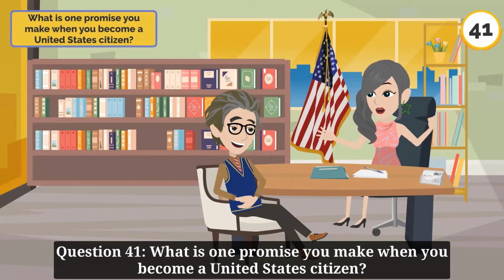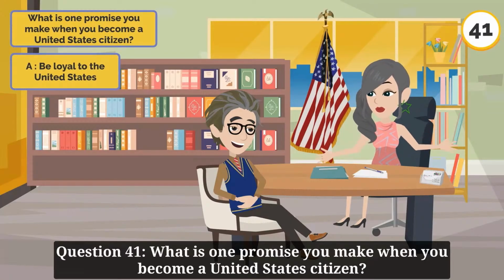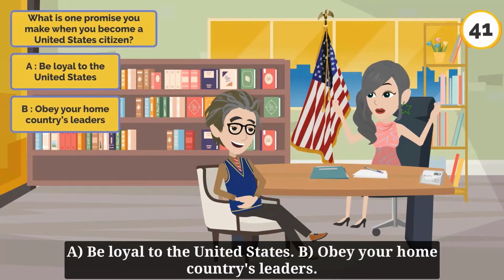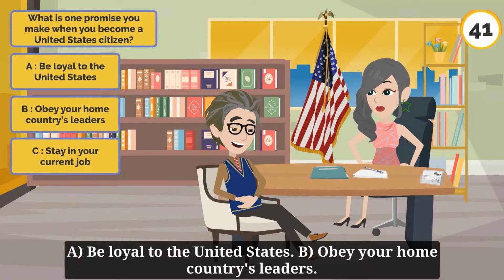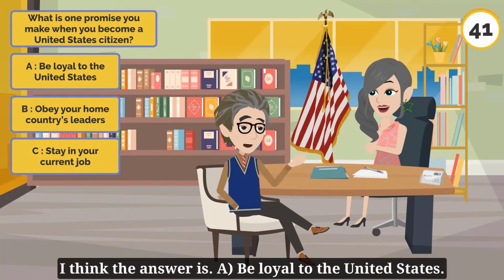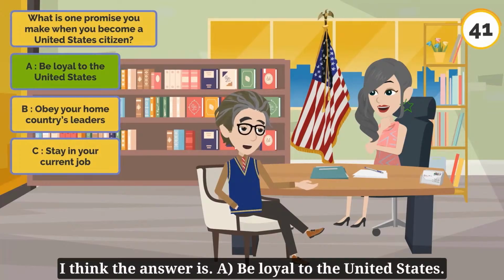Question 41. What is one promise you make when you become a United States citizen? A. Be loyal to the United States. B. Obey your home country's leaders. C. Stay in your current job. I think the answer is A. Be loyal to the United States.